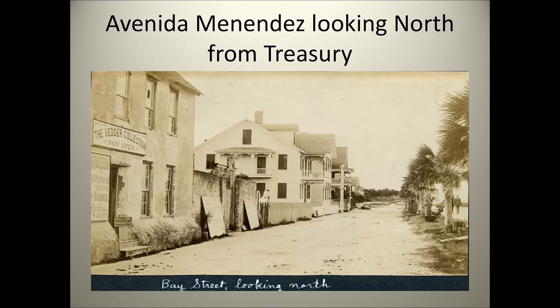But once again, that gives you an idea what a sleepy little town this was. I mean, it's just a little dirt track. We have a nice walking path where people would promenade, but nary a car in sight. Of course, there wouldn't be any cars and hardly even a horse, though we do have evidence that a horse was there.